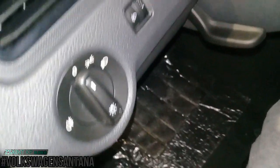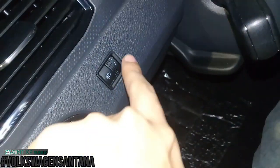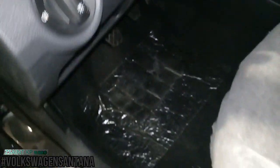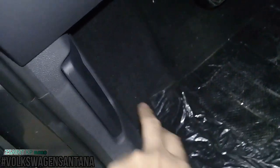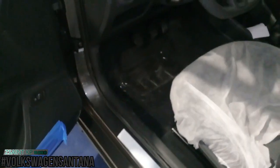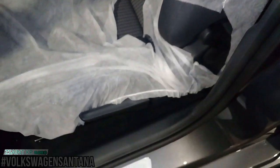Headlight switch. Headlight adjuster. Storage. This lever right here pops up your bonnet. The driver's seat of this Santana gets fully manual adjustments with your seat back, height, and sliding position controls.